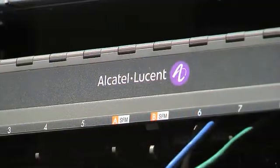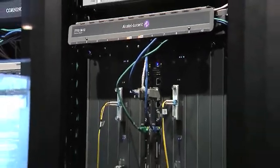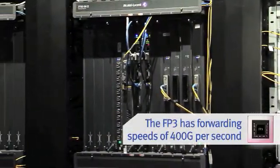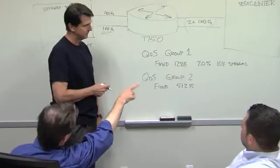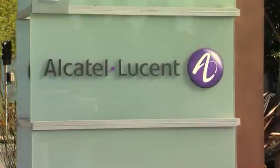In June of 2011, Alcatel-Lucent unveiled new silicon technology that raised the bar in network processor performance and 100 gig scaling. It's called the FP3 chipset, with forwarding speeds of 400 gigabits per second. That certainly sounds impressive. Our teams have been working together for months, and I wanted to see this innovation in action. I packed up my car and got ready for the journey to their offices.